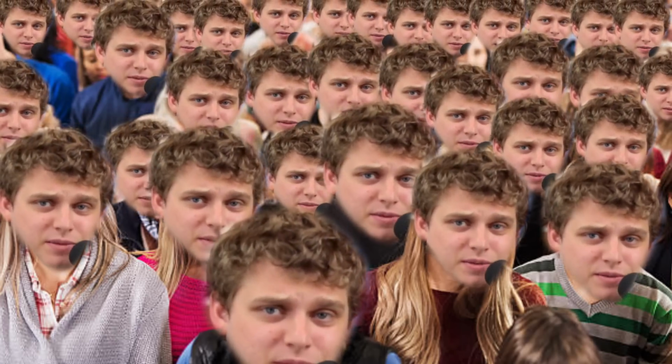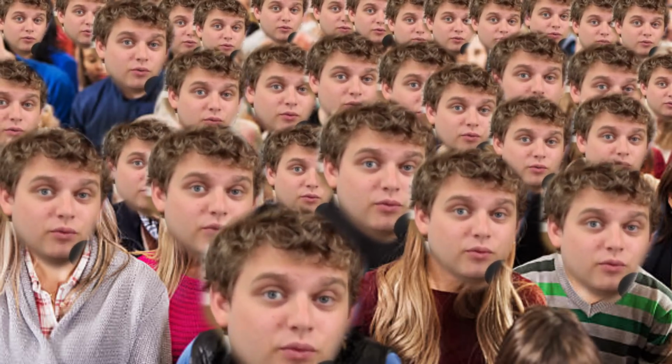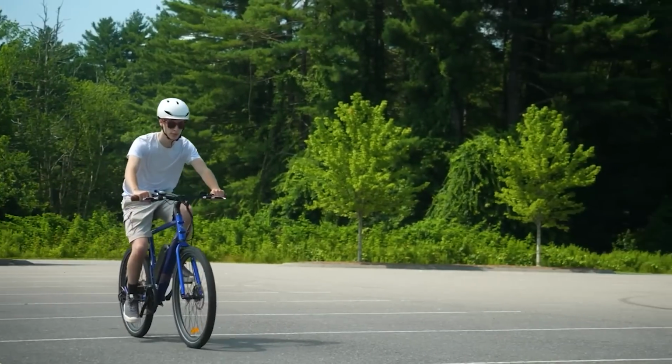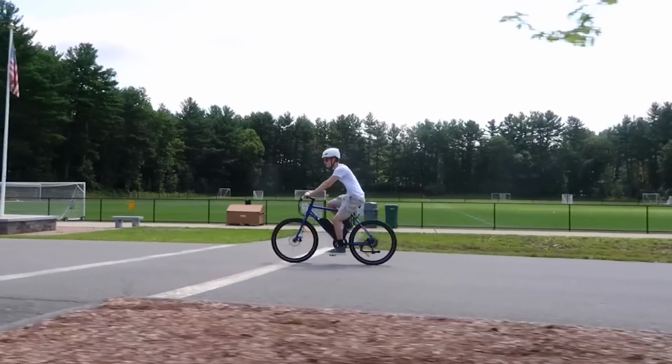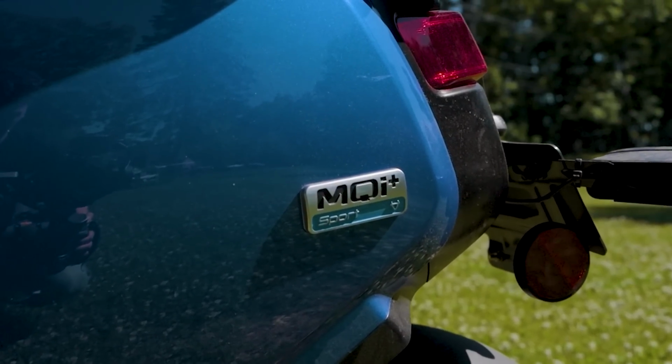And look, I hear the other crowd too. Why spend all this money on an electric moped when you can pick up an e-bike for cheaper or even a regular old-fashioned bicycle for less? And you're right. For those of you who are fit enough to comfortably ride a bike everywhere, it is even cheaper. However, the value of improvements that the MQI Plus brings are significant.